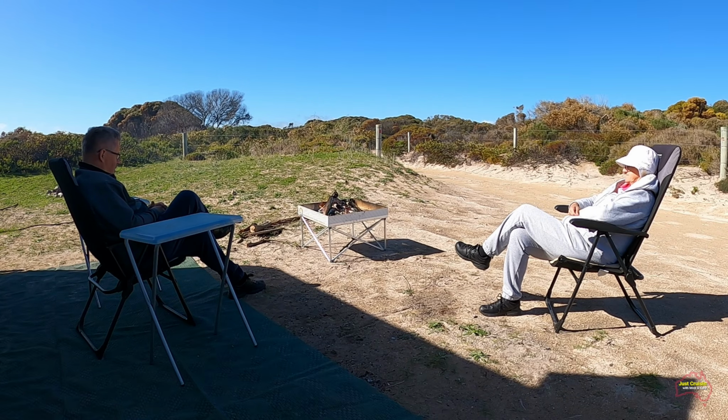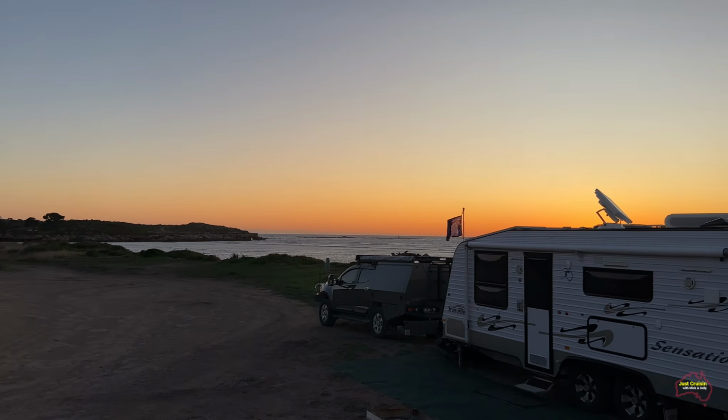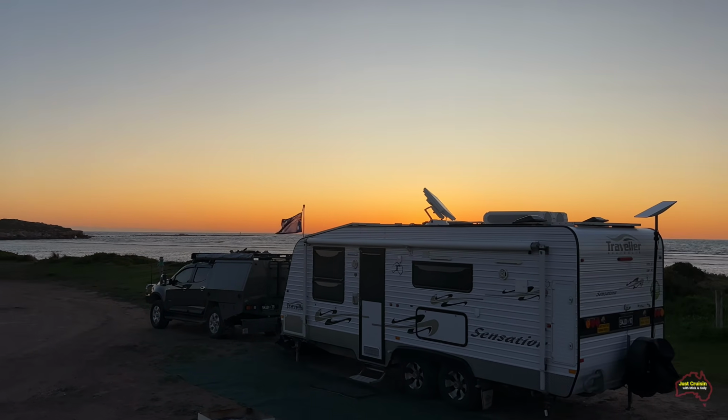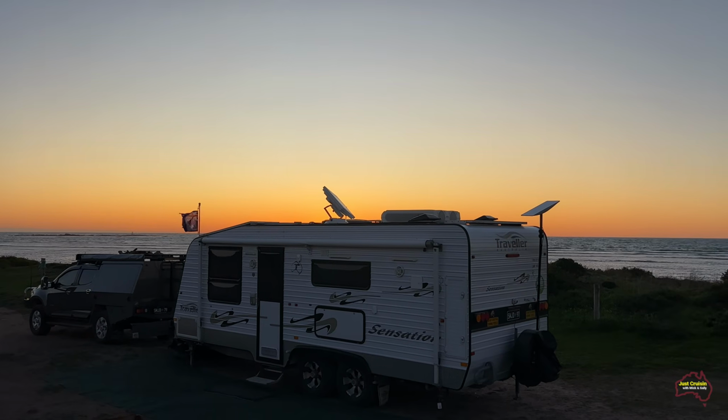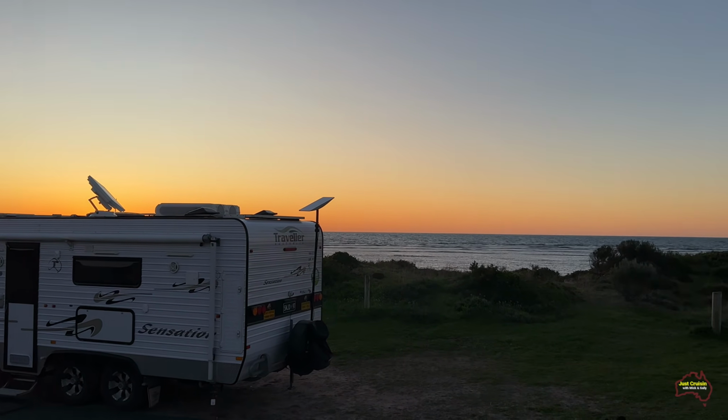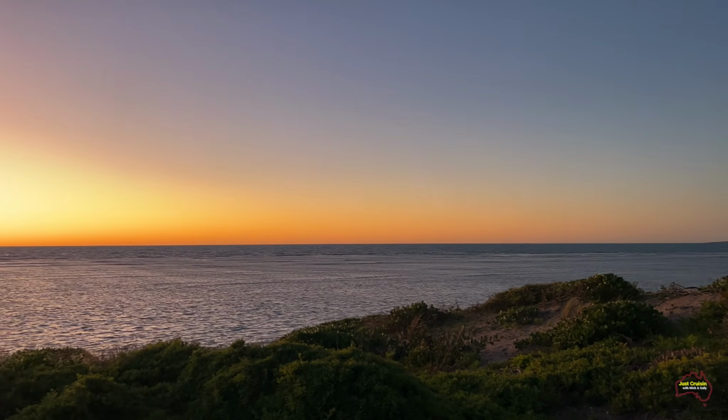After a very pleasant afternoon sitting around the fire and enjoying the sunshine, the day was drawing to an end and it was going to be a clear sky tonight, so we thought we'd be in for quite a cold night, but it wasn't as bad as we thought it was going to be, and certainly a very pleasant evening.